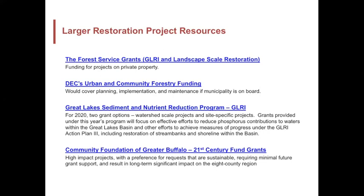So these can sometimes cover the more complicated best management practices, whether it be the shoreline regrading or step pools. But a lot of these, they are water quality related. So similar to the project that we did, you'll want to think of how they're connected to the water resources.